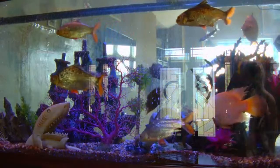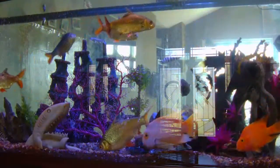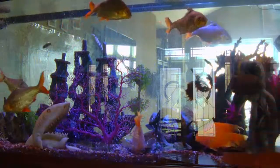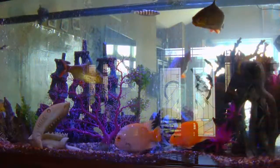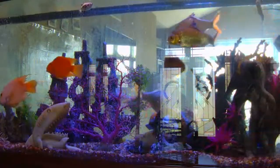So I don't have live plants in here. Because of that, I have this oxygenator. So all those bubbles, and you can't see it very well on the camera, those bubbles help make sure that the oxygen levels in the water are super high.